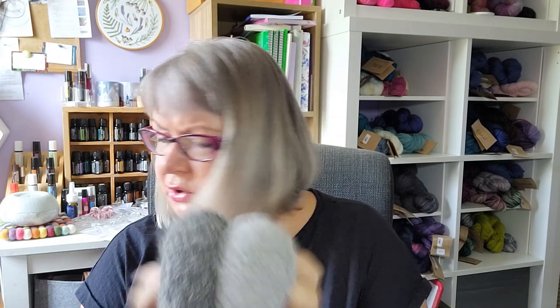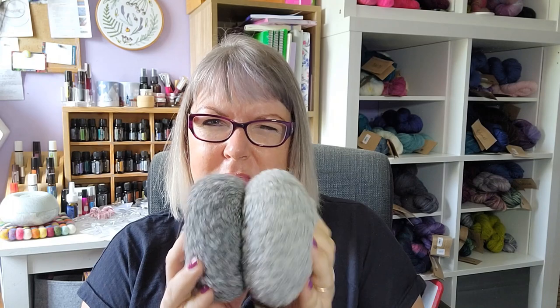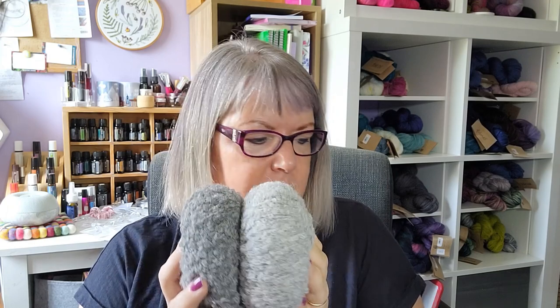Let's have a look. So the pattern she uses is 50 grams, 75 meters. This is 50 grams and 140 meters. So I think that's what I was thinking. I will have to hold two double. Now I got two of each. I think I'm going to hold these two double, rather than holding two of that double and two of that double and stripe it or whatever. Then I'm going to hold those double.